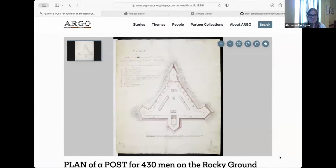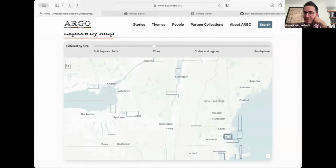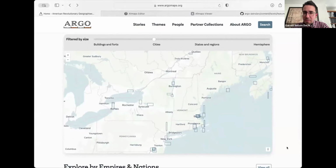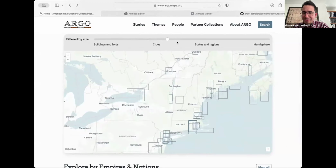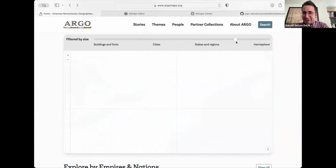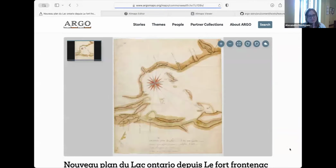So using that, using this sliding scale to show the types, basically scalar types of maps. And this is really just doing some simple math on the bounding box metadata when it's available. It's an area where we've thought maybe we should do a little bit more UI tweaking for how exactly that works. But right now, you scrub through basically various scale types and then click through to the map itself.